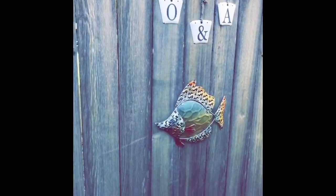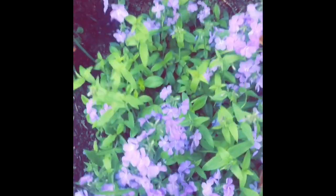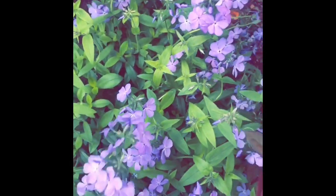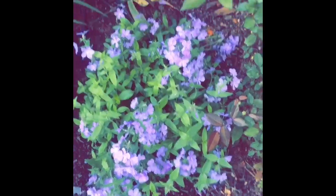I love my peach coral rose bush. Oh, wow. They're doing so well. Happy spring, guys. Hey. This used to belong to my sister. I painted it.